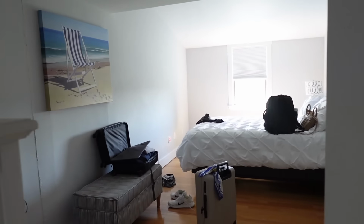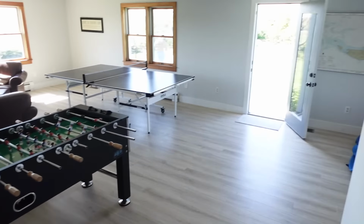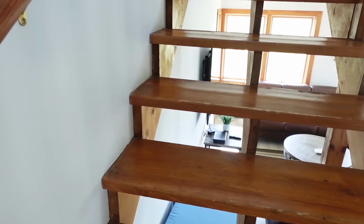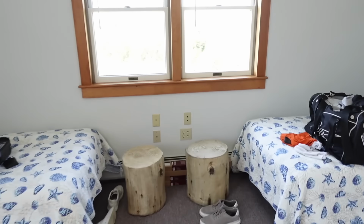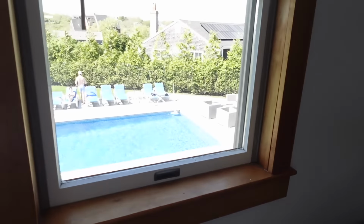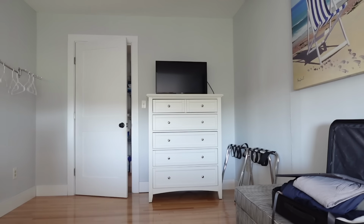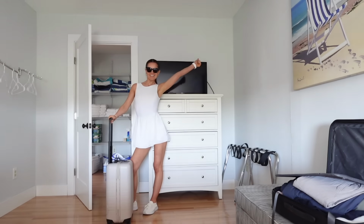This is the bedroom we're staying in. A sort of little game area. There's a pool out here. And then a bunch of beds up here, and this overlooks the pool. So everyone's just hanging out at the pool right now. Hello.